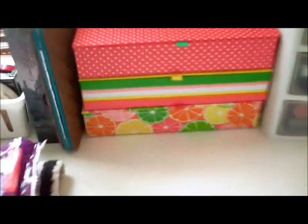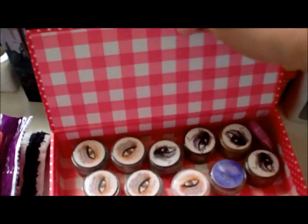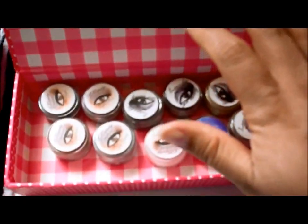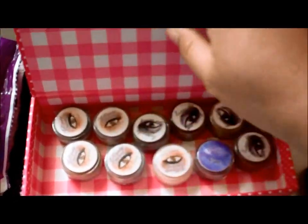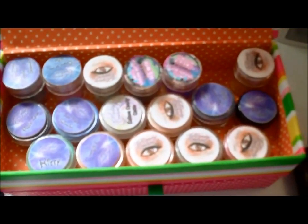These three right here are from Target. They're just little boxes, but they house all my Eye Candy Couture pigments. I love my Eye Candy Couture pigments. If you haven't checked them out yet, go ahead and check out Eye Candy Couture. You will not be disappointed. I love these. So these are some. I have another one full, and then this one is another one full. So I love Eye Candy Couture pigments.